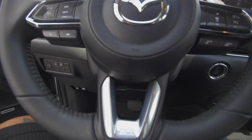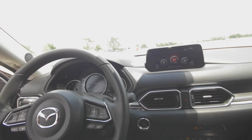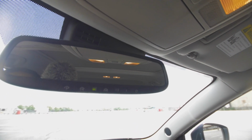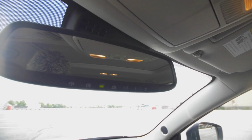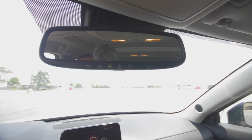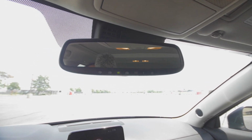Other than that, guys, it comes with some pretty nice Mazda CX-5 rugs, some factory rugs. I'm not sure if that's an add-on feature, but they look pretty nice. You have your turn signals, your headlights, your high beams. You have your rear view mirror, and it looks like you can open up your garage door with it also. Right here, it gives you options, meaning you can sync that with your garage door, and when you're pulling up to your garage, you can open up your garage.